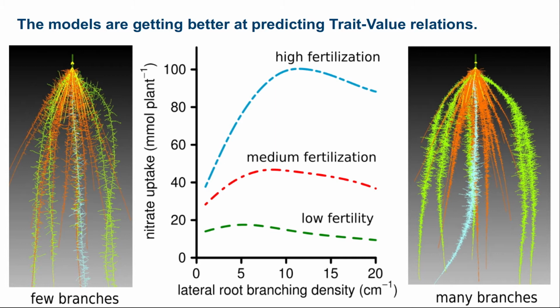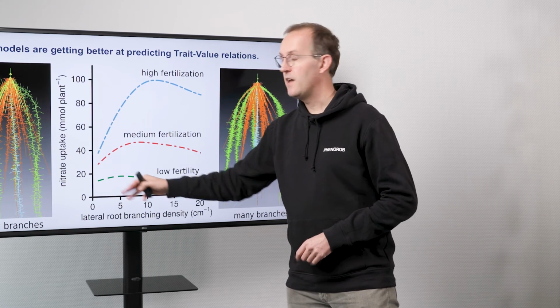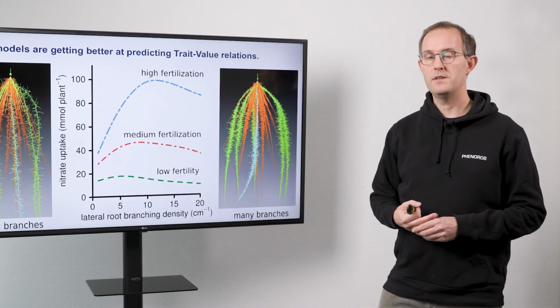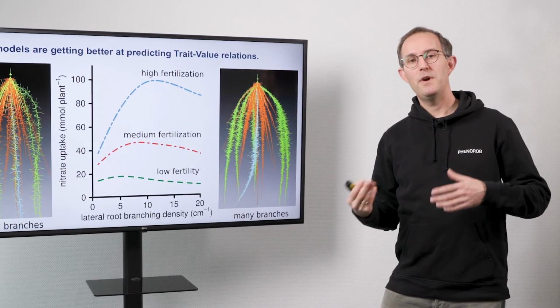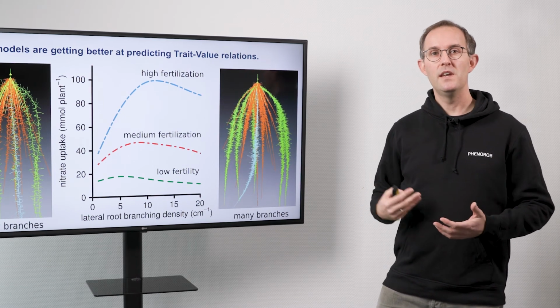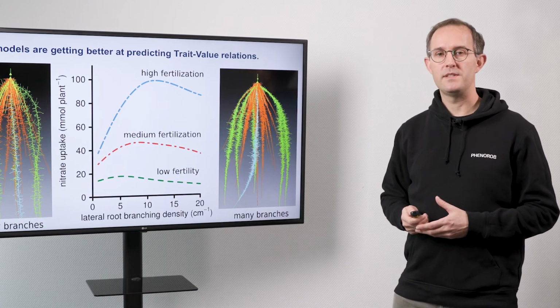Let's have a look at one of those traits. Here you see two images, two simulations, one with few branches and one with many branches. The variation is based on real phenotyping from the field. And when we simulate this variation in lateral branching density, we can estimate what that does to nitrate uptake. What you see here is that on the low fertility, it's optimal to have more or less 5 branches per square centimeter, whereas on the high fertility, it's optimal to have 12 branches per square centimeter. And thereby we can start to understand how branching density interacts with fertility and what the optimum phenotype is.